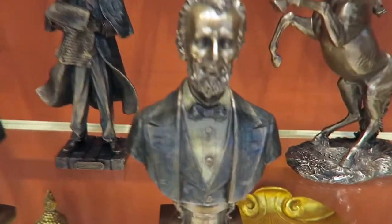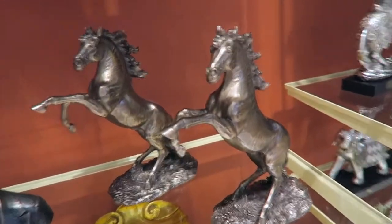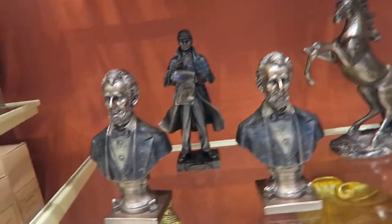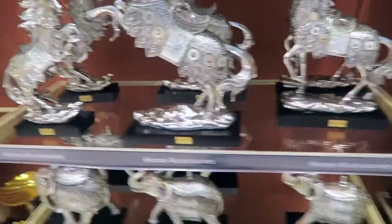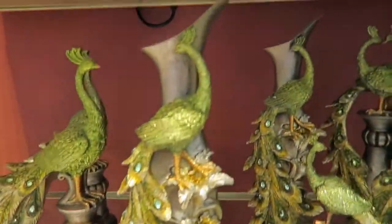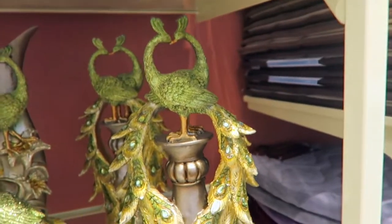And then you got here, Abraham Lincoln, I think. And you got a little horse guy. I think that's who he is, I don't know. Yep, Abraham Lincoln says down there. And then here you've got horses. Silver horses of different size. You got elephants. Here you've got, I think, a peacock. Weird. And two peacocks kissing.